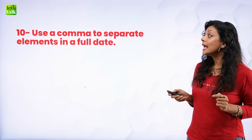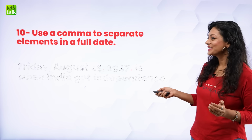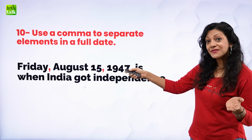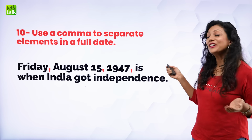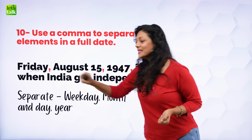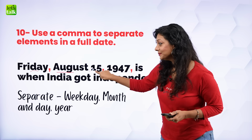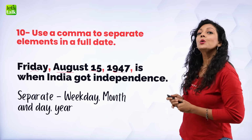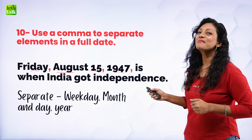Use a comma to separate elements in a full date. This you'll definitely get, right? So as you can see, Friday, August 15th, comma, 1947, comma, is when India got independence. All right, so here we're separating the weekday, the month, the day, and the year. So every time we are putting them, chunking it, we are separating it with a comma. Simple? Yes? I'm glad.